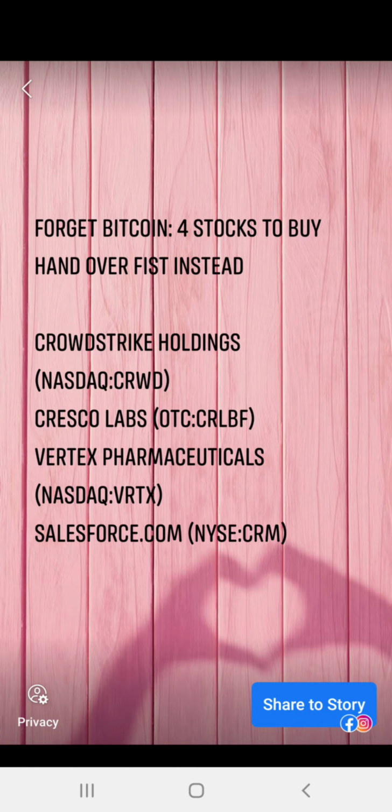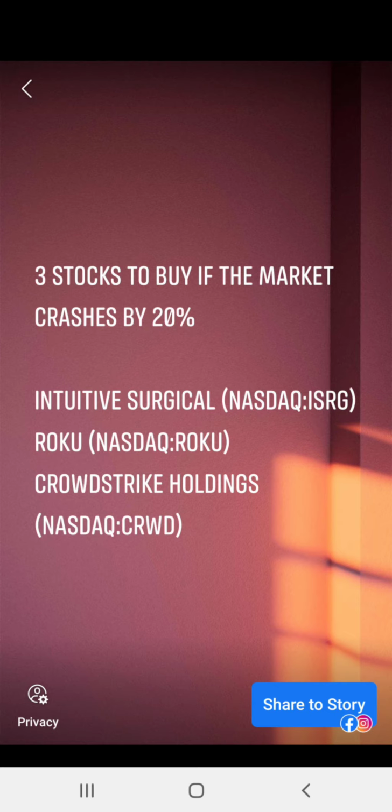my house money portfolio. We got 3 stocks to buy if the market crashes by 20%. Currently, it's only down 5%, so it's not even in correction status. Of course, correction status is 10%. A bear market or a crash would be considered 20%. It doesn't look like we're going to go that low. We're hitting that SMA line, so it looks like that's where we'll hold support. But just in case it does crash by 20%, I got 3 stocks to buy. These will be 3 stocks you'll want to keep to hedge against the market if it does dip by 20%.